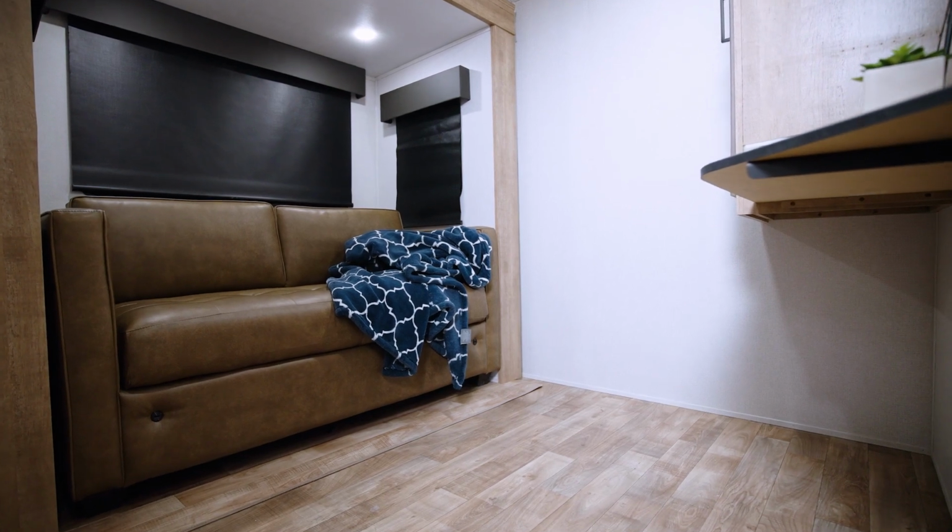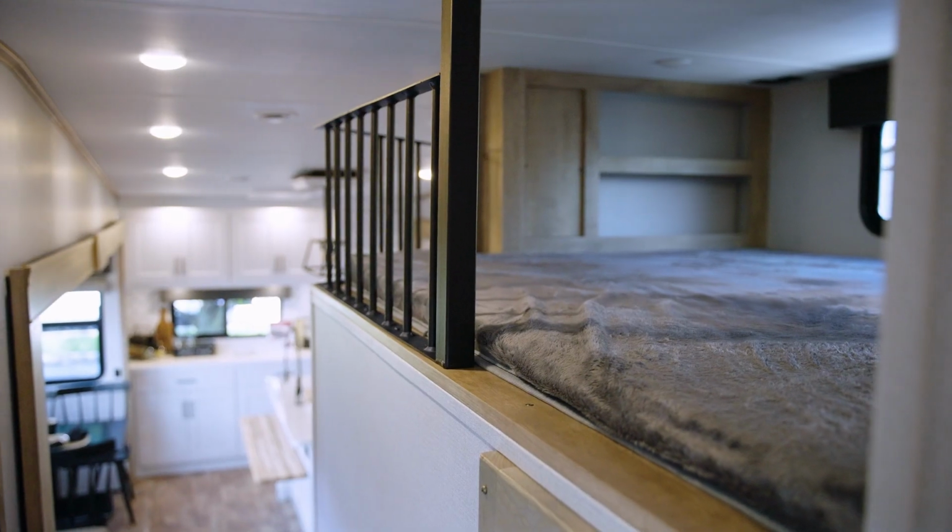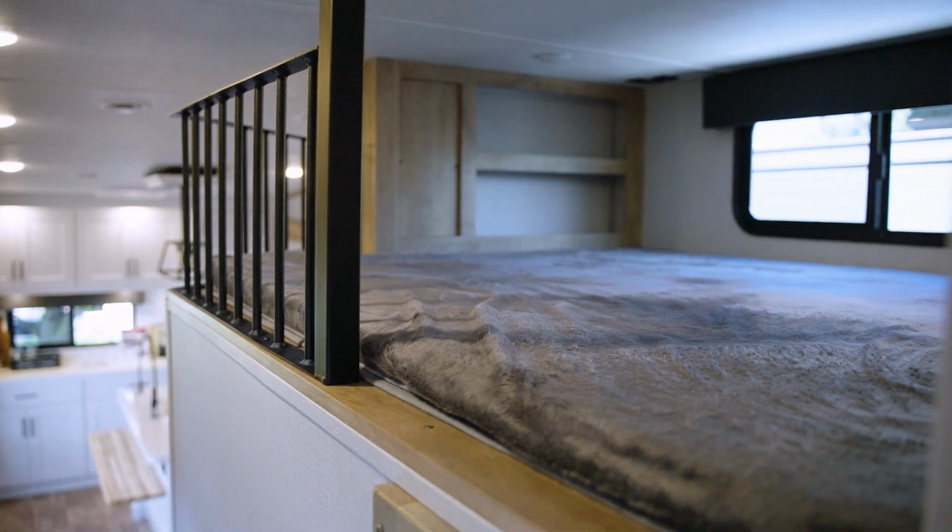We work in the RV while we travel. We have our two kids. We wanted them to have their own personal space, a place for the office as well. And it just checked off all of our boxes, every single one of them. And then some. And then some.